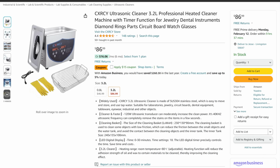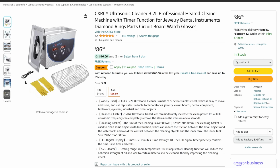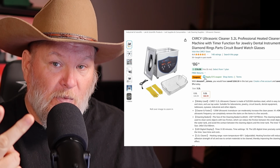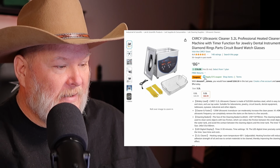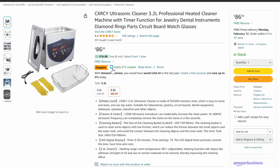However, the market has changed, and now you can buy this. Was it the Circe? I think that's how they pronounce it. 3.2 liter. So you're talking a 2.5 versus a 3.2. So it's bigger. Heated versus unheated. All metal construction versus plastic. And granted, it's $87. Except, yes, there's a $15 off coupon, which means it's $72. I'm getting a bigger unit, all metal construction with a metal basket, and a heated element. Anyway, the market changes. Harbor Freight just a little behind sometimes. They got to keep up. Anyway, there's great deals otherwise.